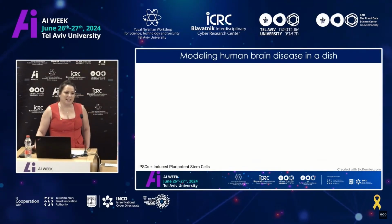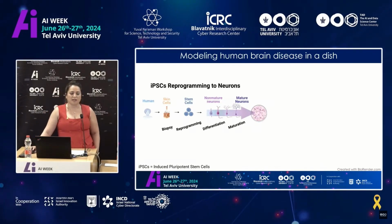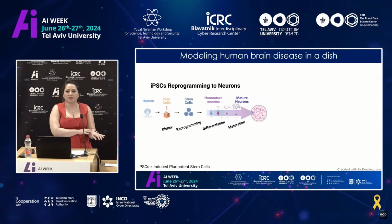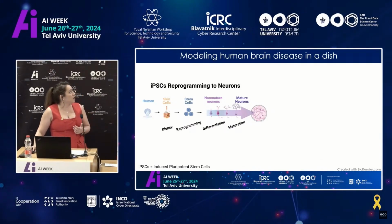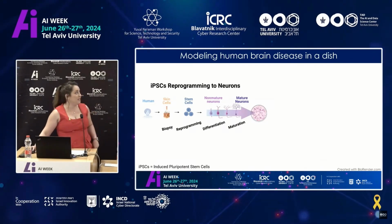So how do we study brain diseases? One of the big advancements in biology was iPSCs, which the lay term is stem cells engineering, where you can take a simple biopsy from the skin, and then you reprogram the cell to go back to be a stem cell, which is the origin of all the cells in our body. And then you can differentiate them, which in our language means to program them and engineer them to become neurons, and then you can grow them in a dish.